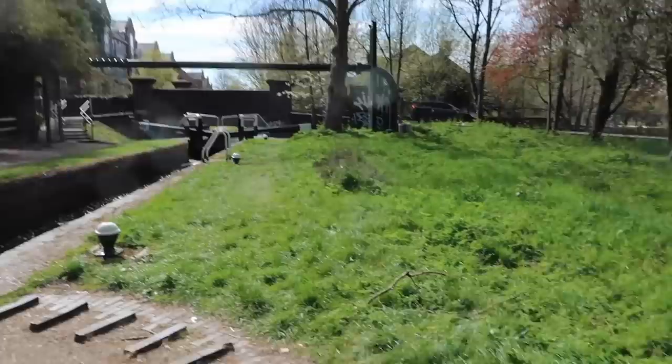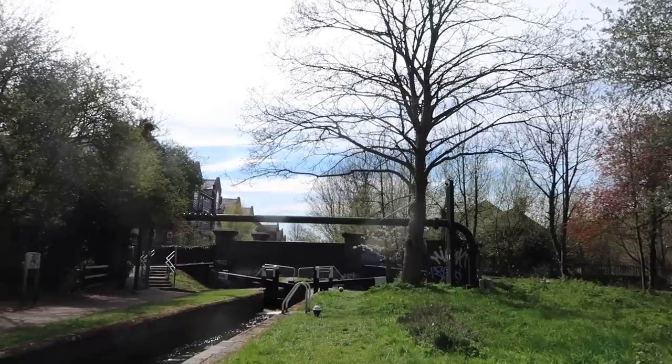This is lock 16. I'm sure there were 19 in this stretch, but I don't know where the other three are, because I thought we were almost there now.